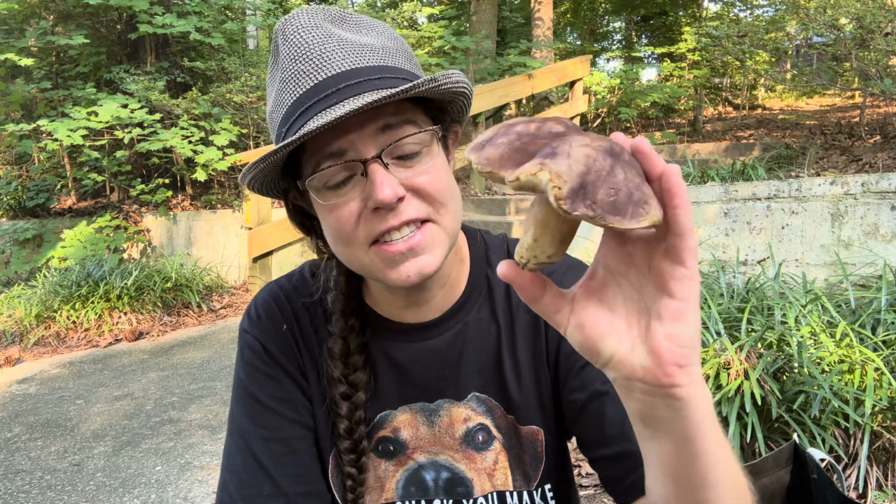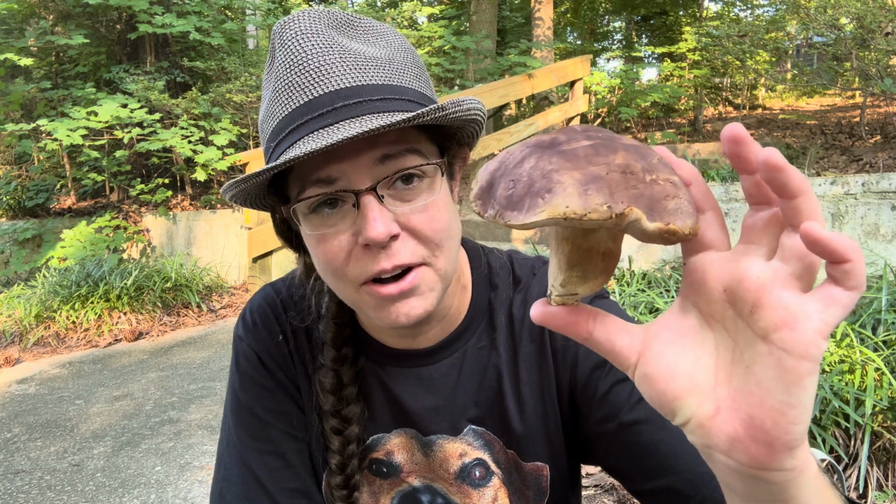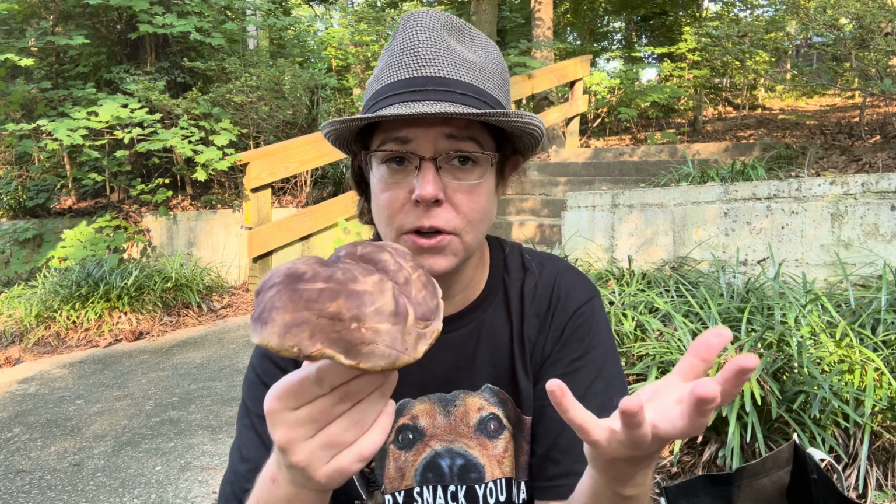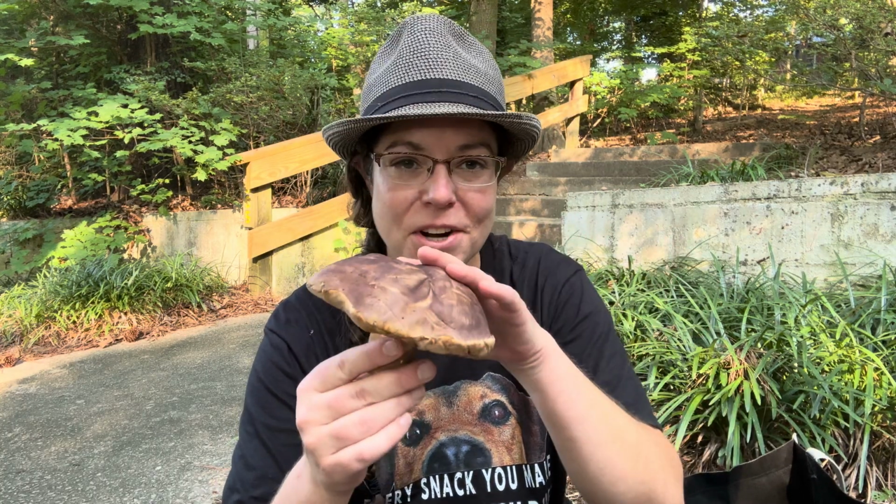And then this Tylopilus williamsii, however, is a mushroom that's really known from parts south. So it's described as being from Mexico, Texas. I think that there's also observations from Florida. So essentially, this is a mushroom that really has not been reported in the North Carolina Piedmont before.